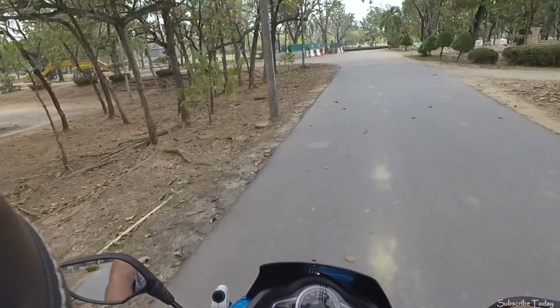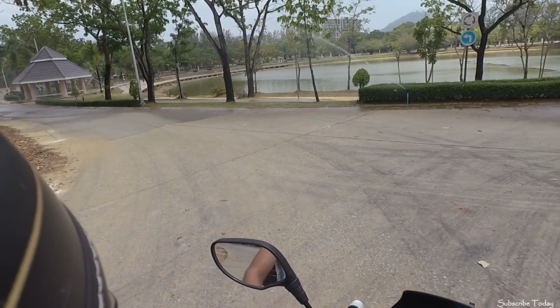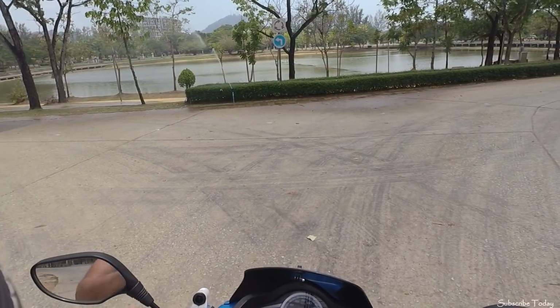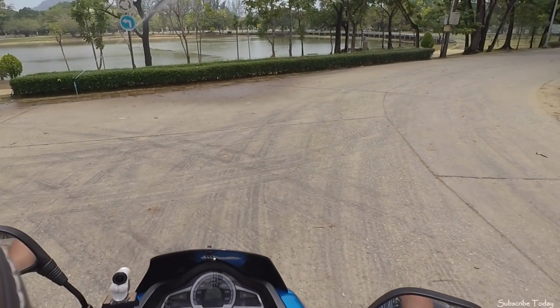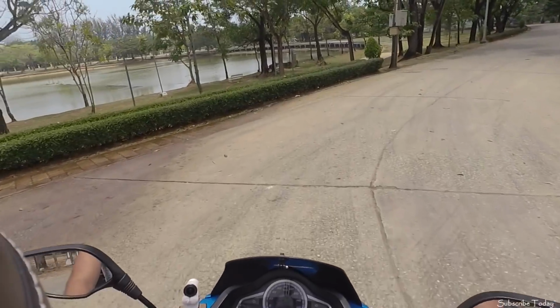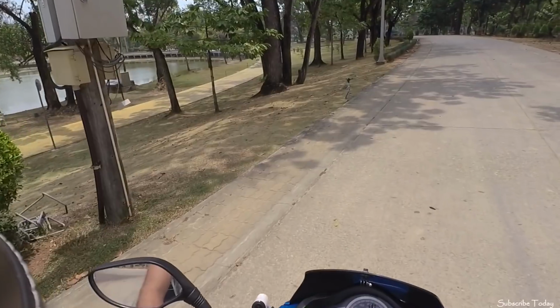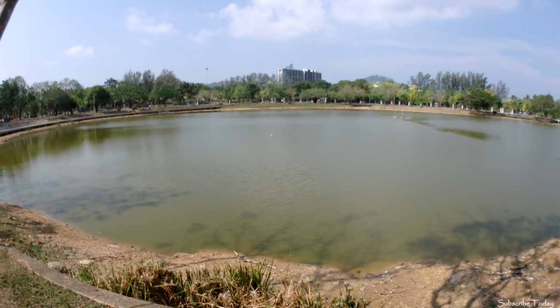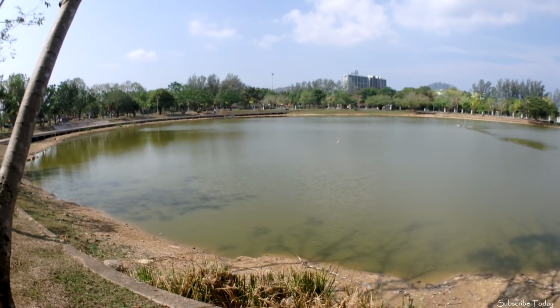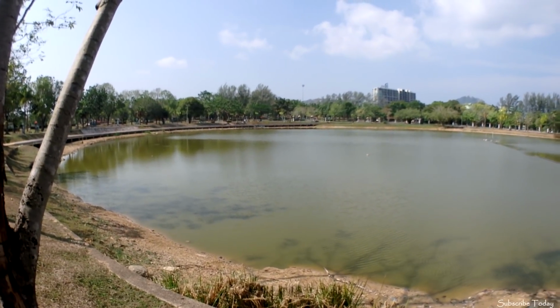See there, they've got the sprinklers working, feeding the park, and I'm sure that the sprinkler system is fed by some of the park's lakes. I'm just going to park up away from these sprinklers so I don't get the cameras wet. This is the main sort of part. There is a larger lake that runs over the other side, and that's much the same situation as what we've got here.